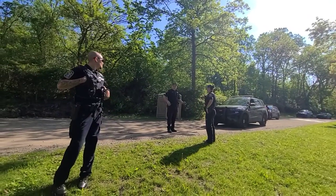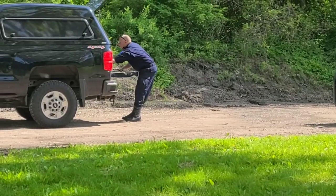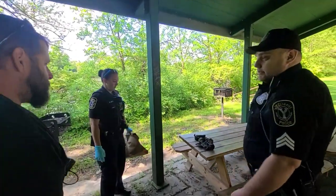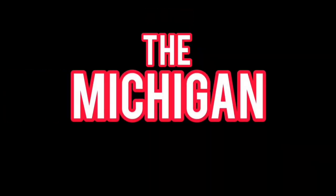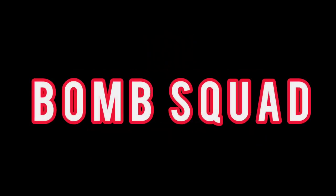Now we need to just have a clear area. If you want to, and you find more, same thing, just put it on the side of the building and we'll come back out. Oh, I meant well, the bomb guys were here and everything.